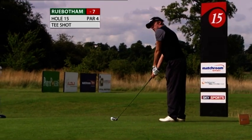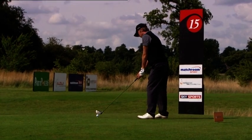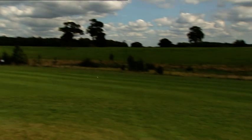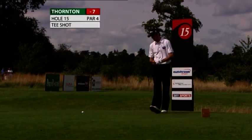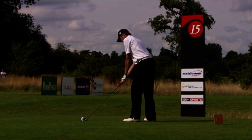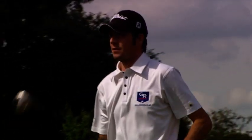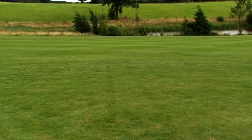James Rewbotham, 15th tee shot. Likes it, picks the tee up pretty quick. That's perfect. And here we have Simon Thornton, also going with driver on 15. Whatever strategy they've had right now has gone out the window, and it's all out attack. No holding back there. And almost the same result as James Rewbotham.